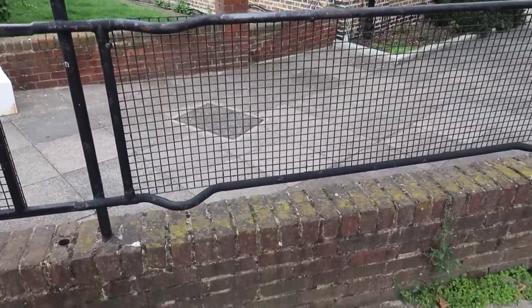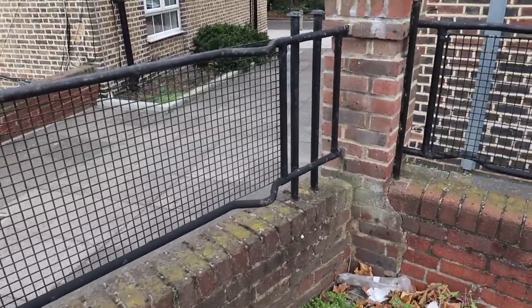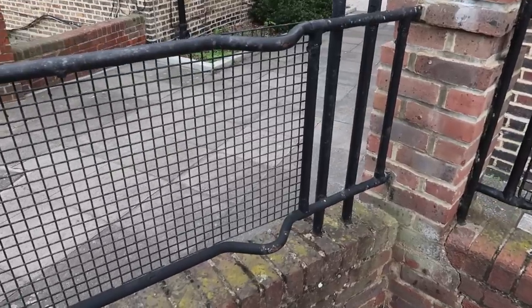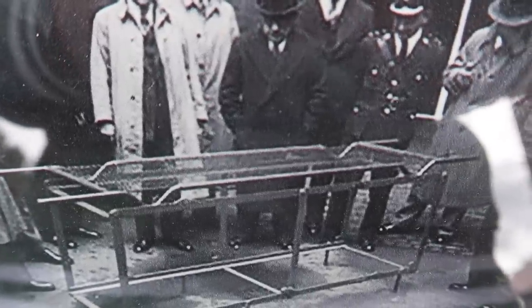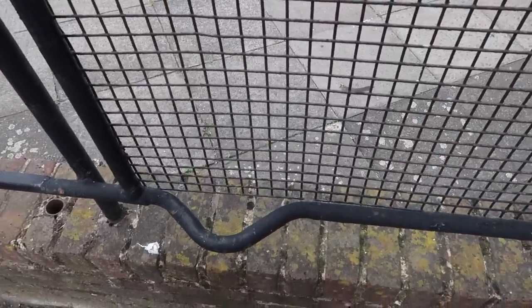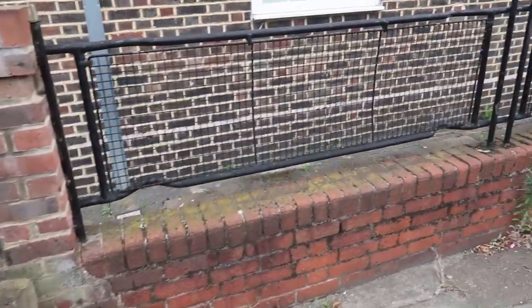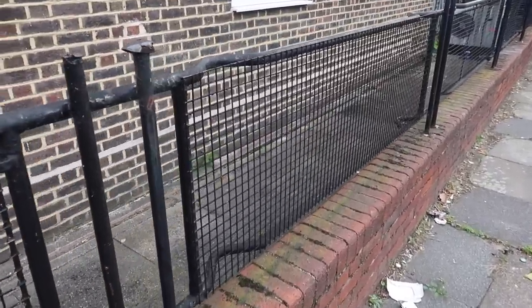There is history all over London in the most unusual places. These railings are actually stretchers from World War II. So you can see they've got the mesh kind of grid design. This is what the injured would have been laid out on. And then they have these handles, so this would raise the stretcher off the floor so that it would be easy to pick up once somebody is on it. And yeah, they reused them after the war to create fencing around different housing estates.